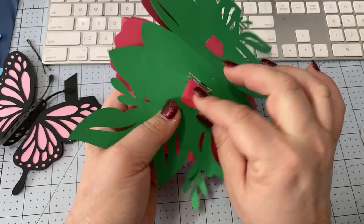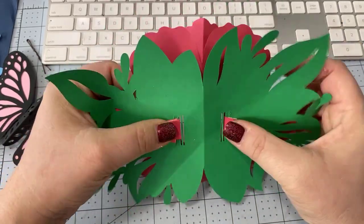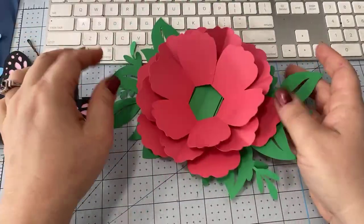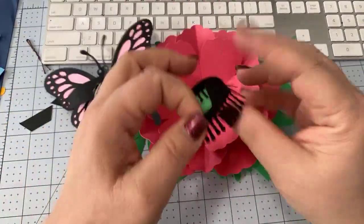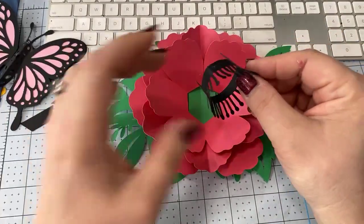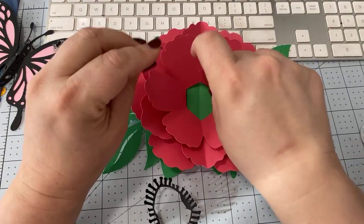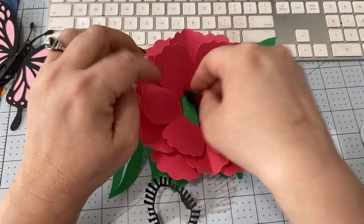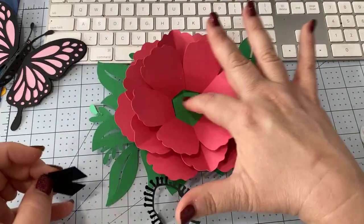Okay. There we go. Hold it. Make sure that it's all going to stay. All right. It's coming along. Isn't it really pretty? Then we have, before the butterfly, we have this. Okay. And this is what these 2 pieces are for. So they're to cover up the green part of the flower.